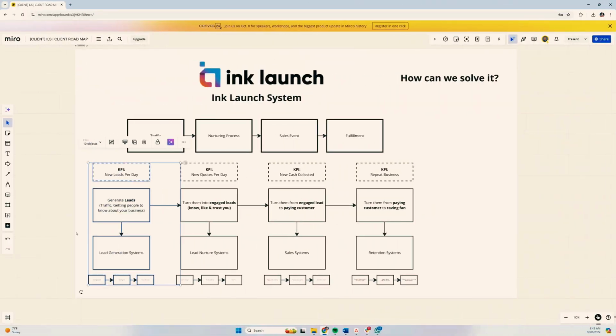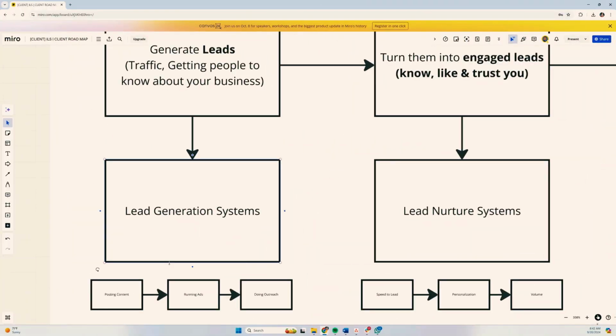So we start with generating leads. The main KPI we look at is how many new leads you are generating every single day. To generate leads, all that means to us is that you're generating traffic and more people are finding out about your company every single day. To do that, we have lead generation systems, and there's really only three things that you can do. You can post more content, you can run paid ads, or you can start doing outreach, where we reach out to more people or even to affiliate partners such as a construction supply company, and they can offer custom apparel to all the construction companies that come to them. Or you can go after offset printers, so people who print paper, and offer some contract incentive that any person they send to you to get custom apparel, they get a kickback.